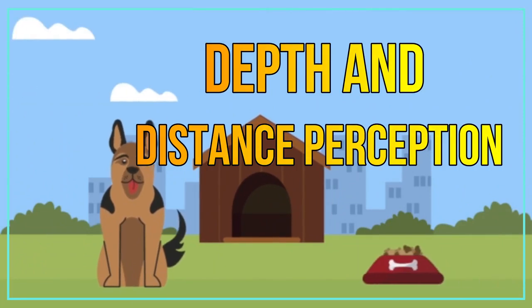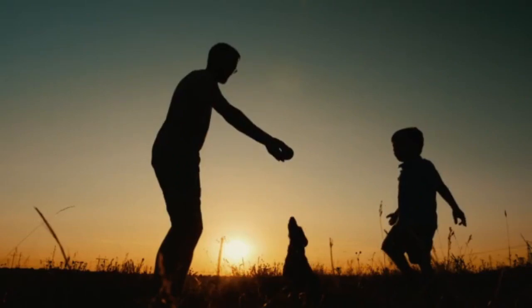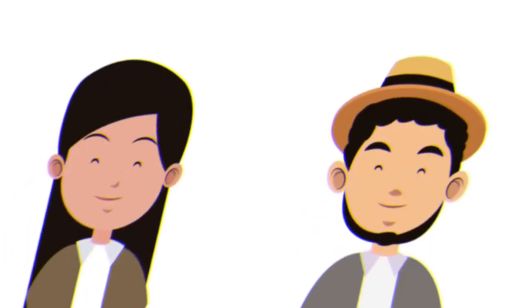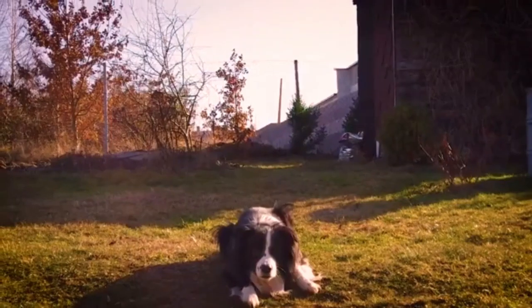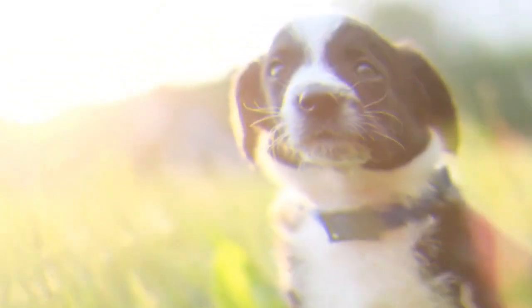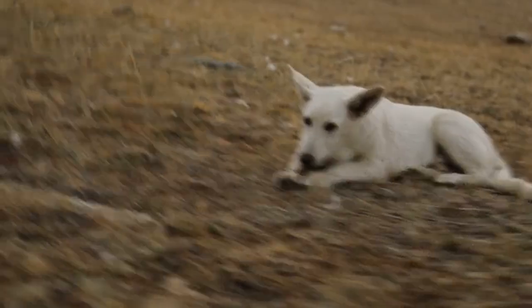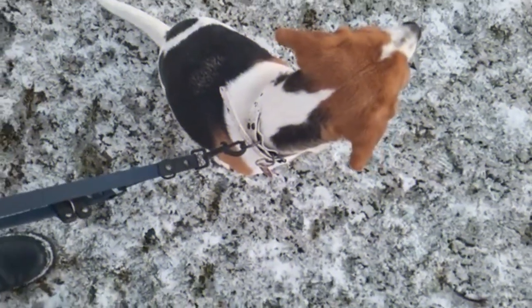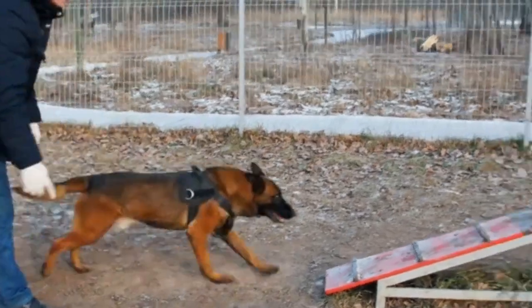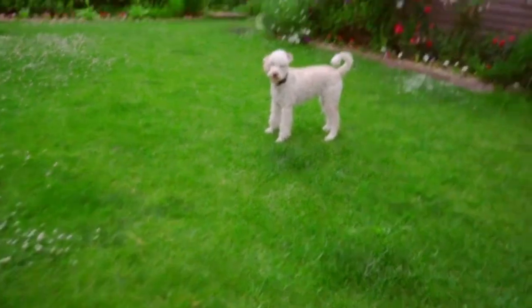Depth and distance perception. While dogs are excellent at detecting motion, their depth and distance perception is less precise than that of humans. This is mainly due to their eyes being positioned more toward the sides of their head, leading to a more prominent blind spot directly in front of them. However, by tilting their heads or moving around, dogs can overcome this limitation and judge distances relatively well. Skills evident when catching a frisbee in midair or navigating obstacles while chasing a ball.